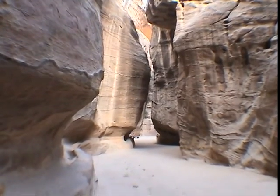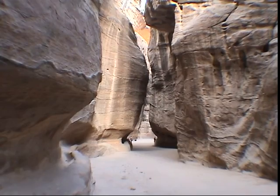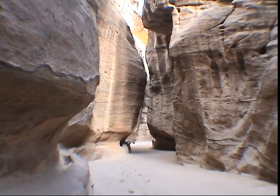Caves. The most beautiful two caves we have in the Petra site here, with beautiful colors inside. You have a gray color, and the one that is yellow, it is a phosphate.